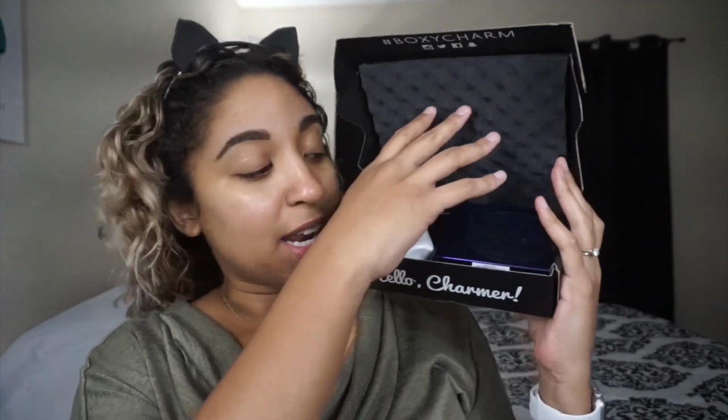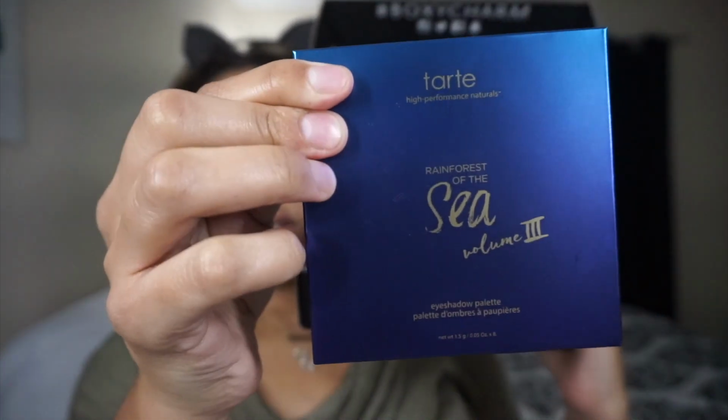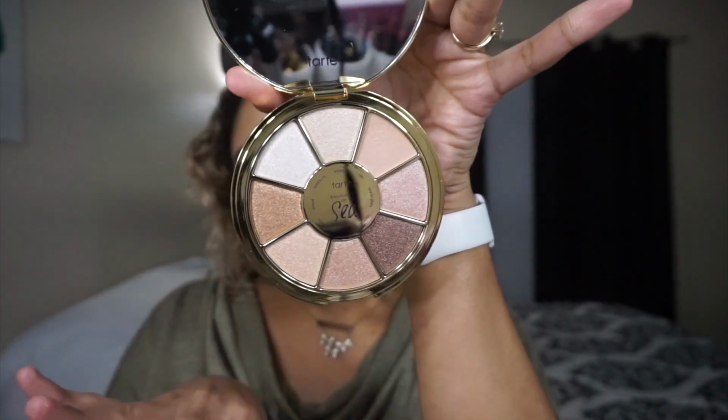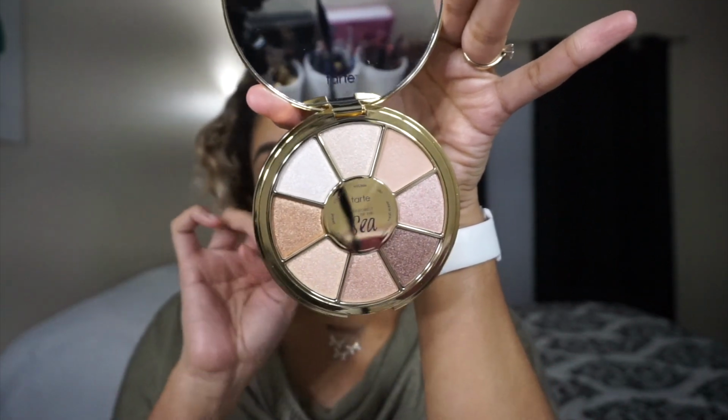So the next product that came in this box that I was actually really excited about was this Tarte Rainforest of the Sea Volume 3 eyeshadow palette. So this is actually a highlighting palette. It does retail for $36, and when you first see it, the eyeshadow palette looks extremely boring, and it looks like you can never get any kind of use out of it because it is so plain and kind of washed out looking. There's maybe one dark color, a matte color, and everything else is all shimmery. But this is actually a highlighting palette.